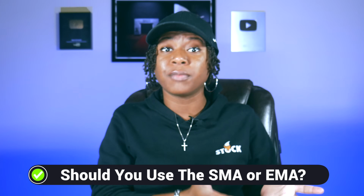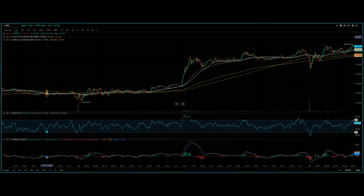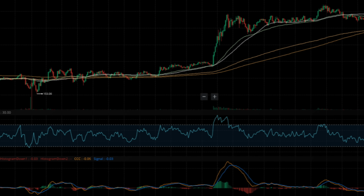A common question would be, should you use the simple moving average or the exponential moving average? Honestly, there isn't really a huge difference between the two. It's just that the EMA is going to be more responsive and faster than the simple moving average. So in my opinion, if you're doing day trading, then it would probably be better to use the EMA lines. And if you're swing trading, then use the SMA.